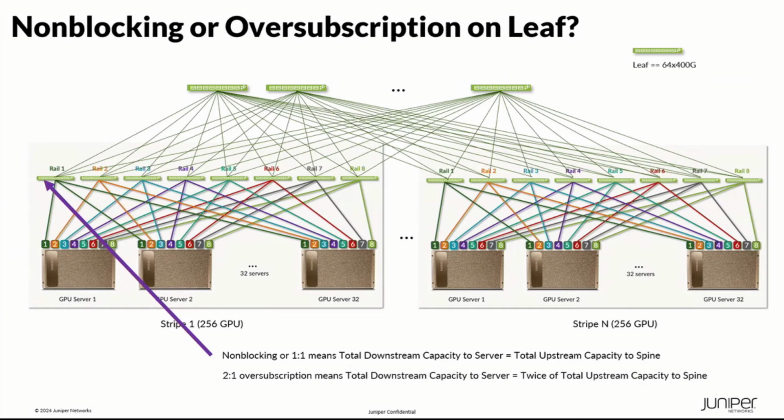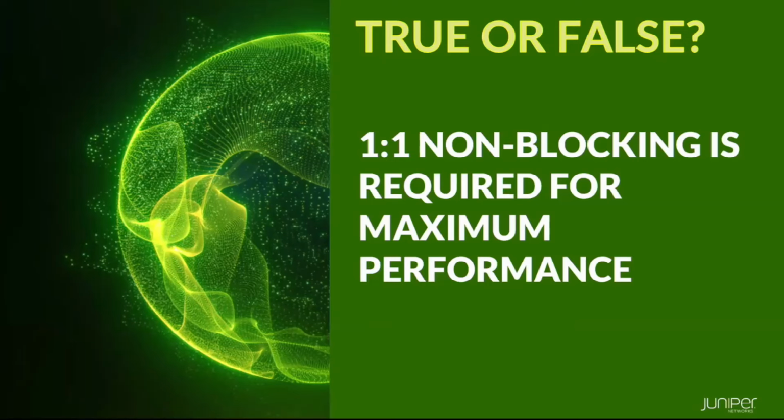So again, like I said, this is probably the most popular question we get from our customers. Should I build 1:1 non-blocking, or should I save some cost with 2:1 oversubscription because I have fewer optics, fewer spines, fewer cables, less complexity? Now, knowing where my last two myths have gone, where do you guys stand on this?